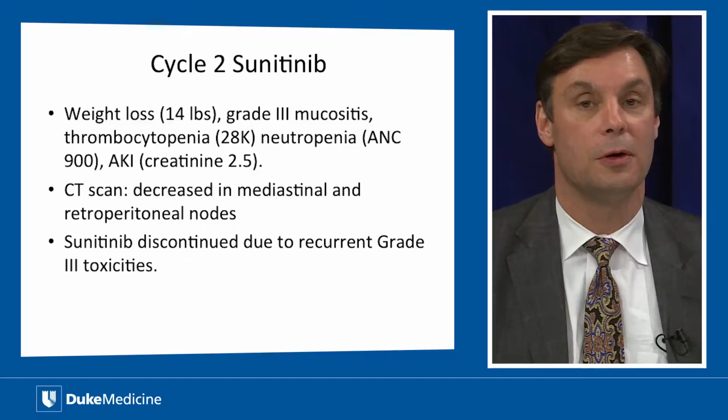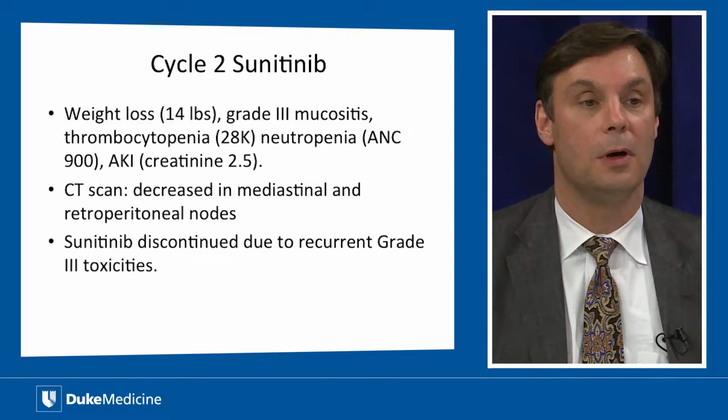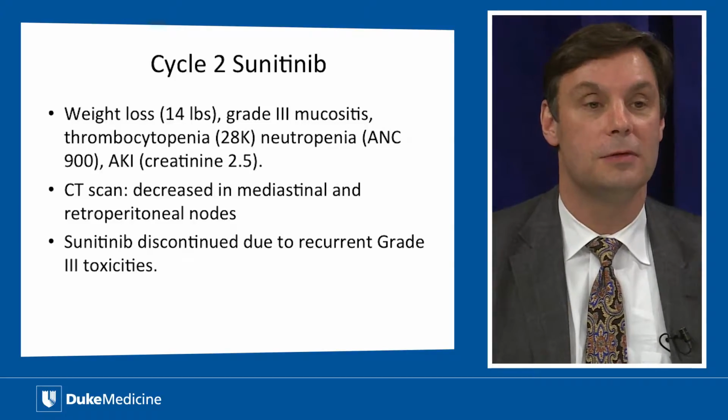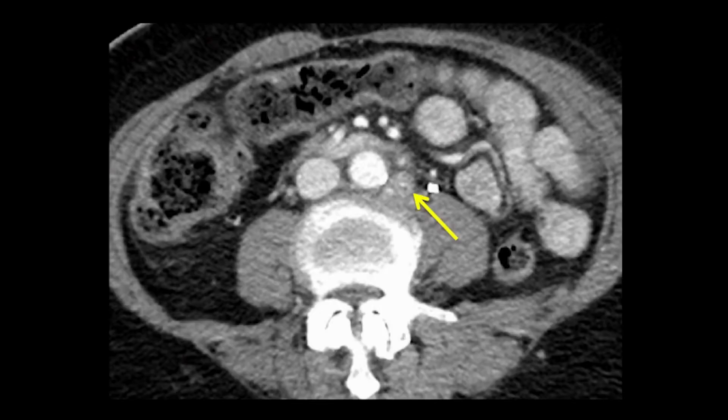Her sunitinib was held, and she was re-imaged then on May 7th, a couple weeks later, revealing evidence of some disease response here. And do we have these images? We do. Okay, let's take a look at those. So this is the image from the same level in the retroperitoneum, the periaortic space, and what we can see here is that the amount of enhancement of that lesion, that lymph node, has certainly decreased, and also the size of that lymph node has decreased now to probably approximately 1 centimeter in short axis diameter.